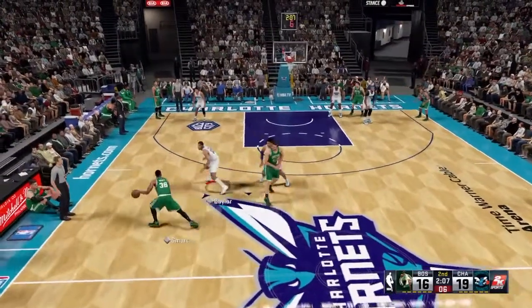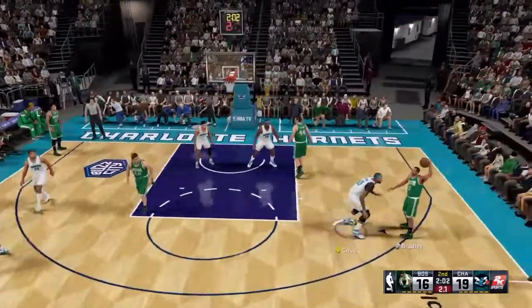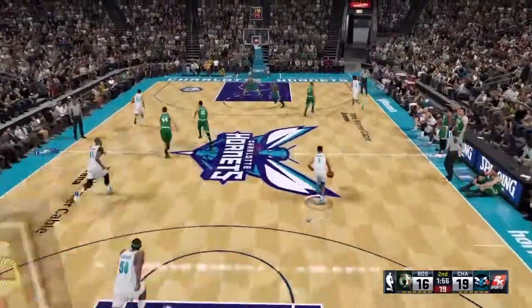Picked by Lee. Baylor on the double team. Releases. It's rebounded by Randolph. Charlotte leading by 3.